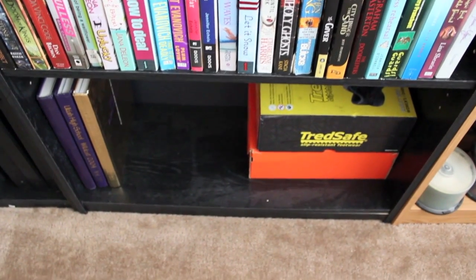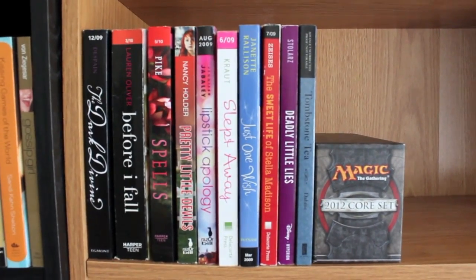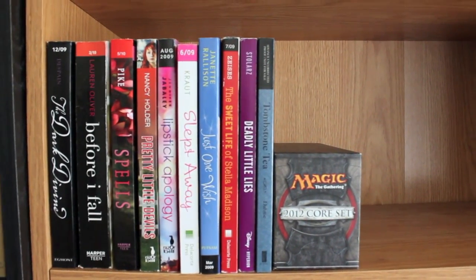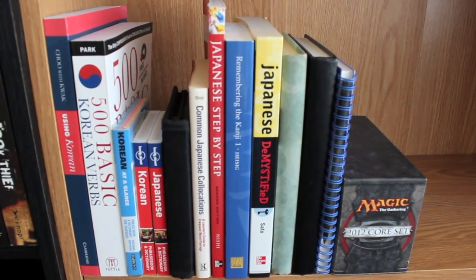The very bottom shelf has yearbooks and some shoe boxes. Very entertaining stuff. Next shelf. This is my tiny collection of ARCs, and I use some magic cards as a bookend because why not? Below that I have my foreign language books.